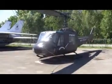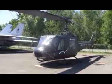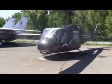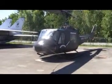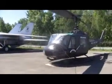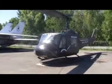He came here one day and was surprised to see the tail number, and we have a picture of him during the Vietnam conflict standing next to it. This particular one we got from the Picatinny Arsenal in New Jersey, and it was a donation from them. I don't know the combat history, but it did have quite an extensive combat history as a gunship.